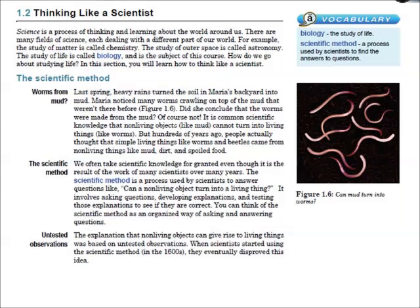1.2. Thinking like a scientist. Science is a process of thinking and learning about the world around us. There are many fields of science, each dealing with a different part of the world. For example, the study of matter is called chemistry, the study of outer space is called astronomy, and the study of life is called biology, and is the subject of this course. How do we go about studying life? In this section, you will learn how to think like a scientist.